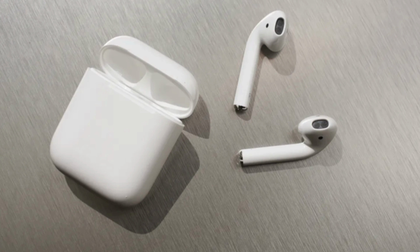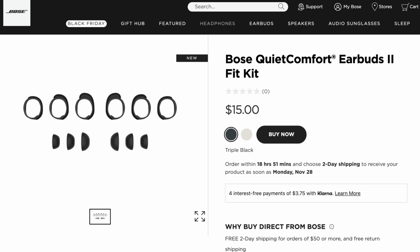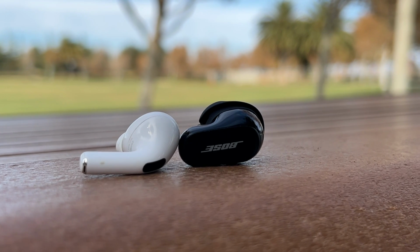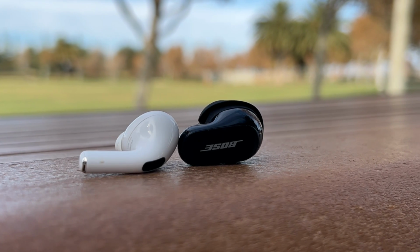So if the original first generation AirPods Pro fit you fine, the second generation AirPods Pro should fit you just fine. However, I have to give Bose the point right here in terms of becoming more compatible with other users' ears, because they actually give you a variety of different fitting sizes and choices to choose from, odd combinations, because this little silicone is also a ring you can actually swap. So if you have experienced fitting problems with other earbuds, it's highly likely that the Bose will be a better fit for you. It's just something I wanted to highlight.